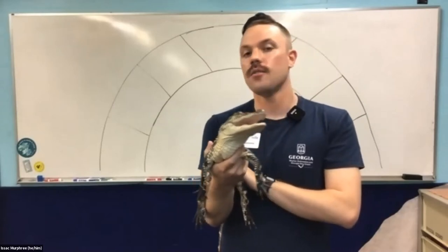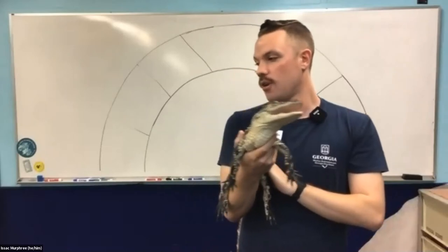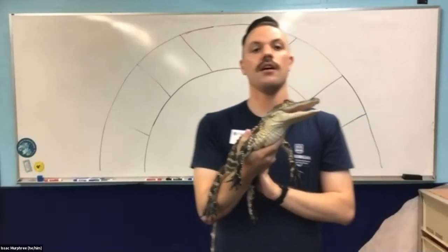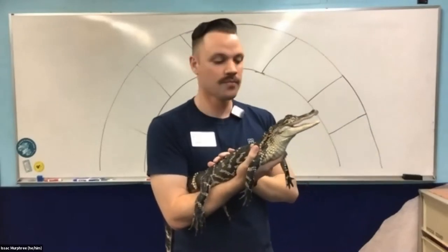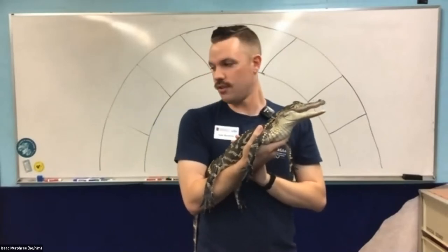And we take them in as ambassador animals. So we have a permit from DNR to house these and show them to the public so we can teach everyone about how important alligators are. Because normally you would not want to be doing this in the wild. In fact, it's actually illegal to do this in the wild. So we're special since we're under that permit and we're allowed to have these ambassador animals. Great question. All right. Any more?